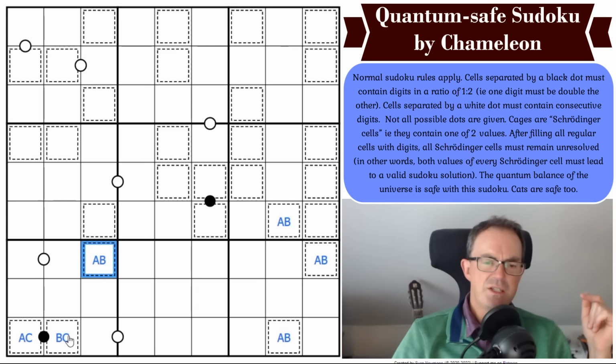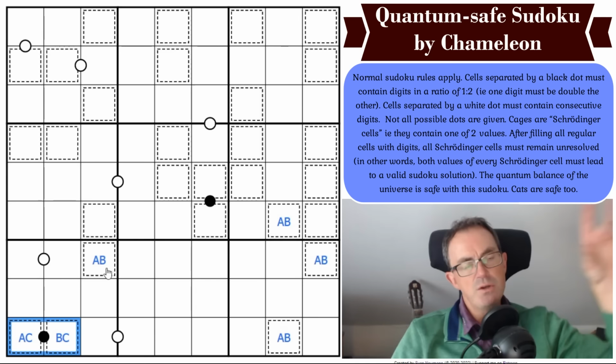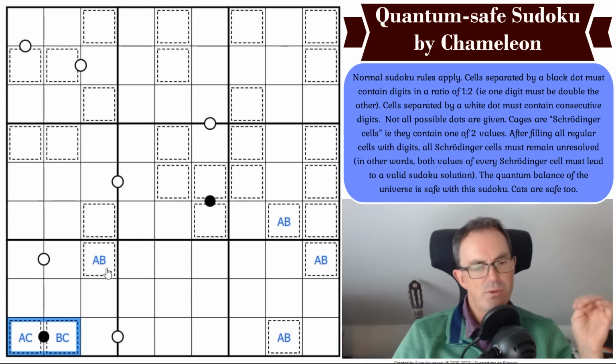So we need to make sure that C has two options on a black dot, which means that C, I think, is 2 or 4. Because 2 can go with 1, or it can go with 4, and 4 can go with 2, or it can go with 8. I don't think anything else could be a valid number to go with C.